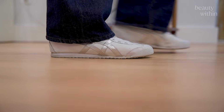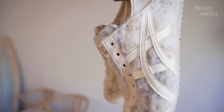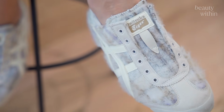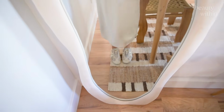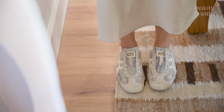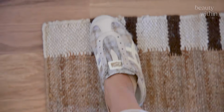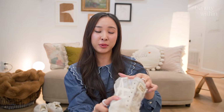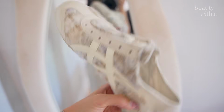I originally got these two. This time around, I found these, also neutral, but they're like an Australian sheepdog. Like the color, it's like beige and gray, but it's furry. And they also have the slip-on back, so you can just turn them into slides, which I love because I'm all about easy access, easy to wear, and can match with anything. I feel like the Onitsukas are definitely a must visit when you're in Tokyo.